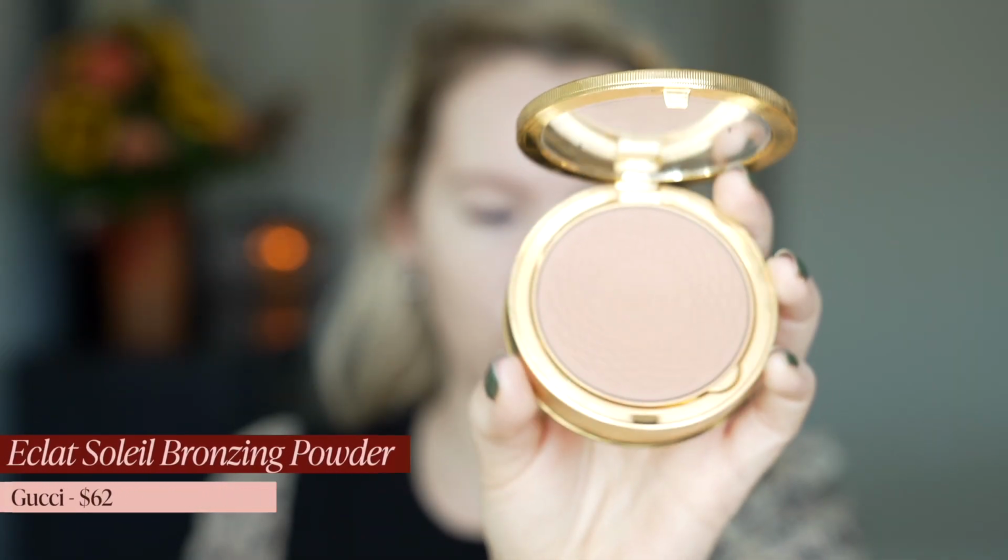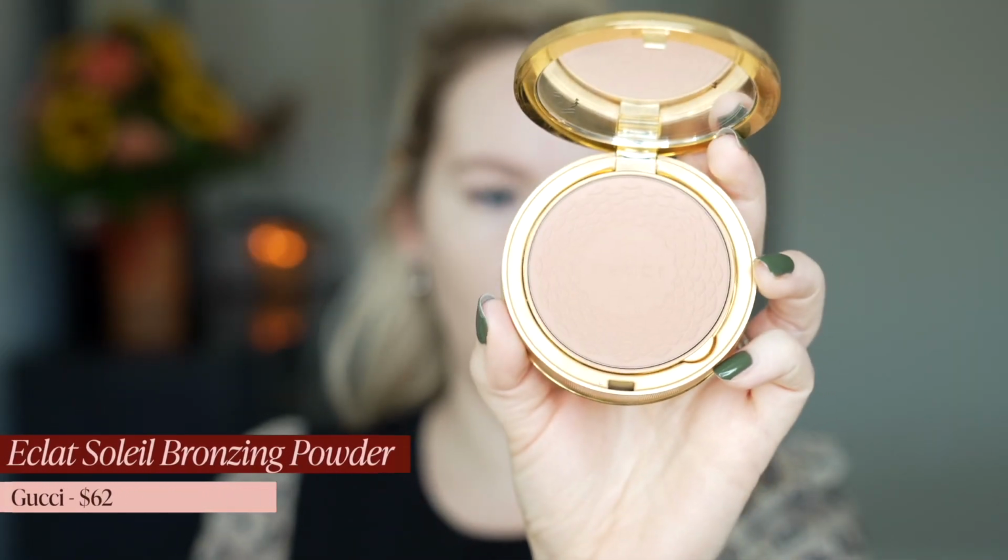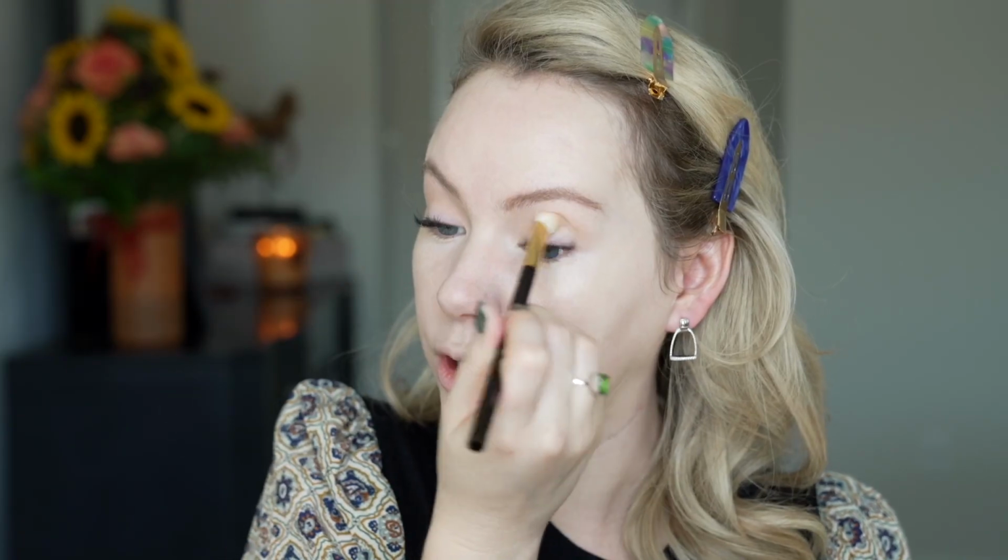So I'm gonna use the Gucci bronzer today. This is the shade 01, and this is what I'm gonna use on my face later. So I'm gonna go ahead and use this as my crease color. And you can give more dimension to this just by layering, adding layers. You can go in and do the crease, go pretty wide, and then you can get a smaller blending brush and go in and add more depth to it.